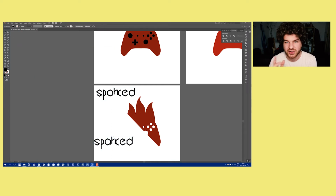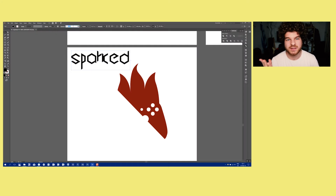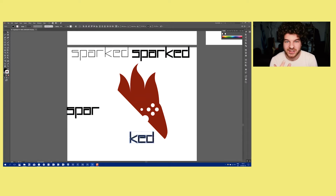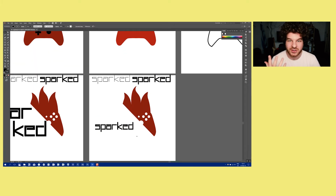And then I set out to find a font, and some fonts just didn't work. For example, here I tried to edit the letters, but they just didn't work. So I found another font, which is named Squared Display. And I thought it worked really well. It was tough and fast and exciting, and that's exactly what the Sparked needs to be. The Sparked News Network needs to be tough and fast and exciting and the hottest gaming news.